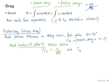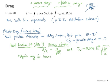And we also had a result for the wall shear stress, which was obtained numerically from the Blasius solution: 0.332 U to the power 3/2, where U naught was the velocity of the free stream, times the square root of rho mu over x. This was the Blasius solution for the boundary layer over a flat plate. So now we can use this. Now recall that this applies only for laminar flow, though. Important. But we can use this to estimate the drag force of a laminar flow over a flat plate.